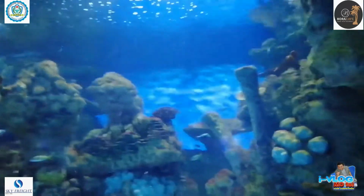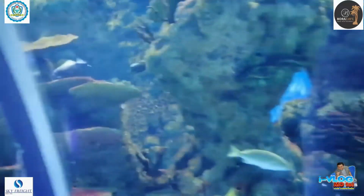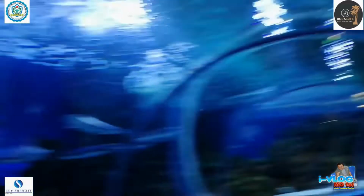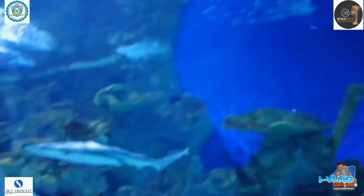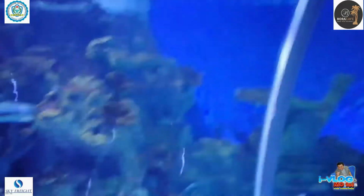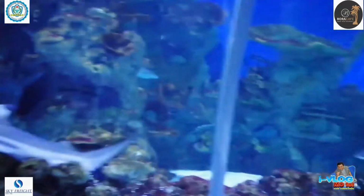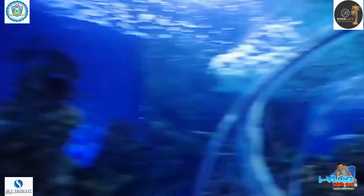Sa halagang 60 reals guys ay napakasulit na ng inyong bayad para makita ang mga aquatic and marine lives ng Fakieh Aquarium. At kasama na dyan ang kanilang dolphin show at mga sea lions. Nandyan din ang mga penguins. Kaya ano pa manghihintay nyo guys sa mga hindi pa nakapunta dyan guys at sa mga hindi taga Jeddah ay highly recommend Fakieh Aquarium.